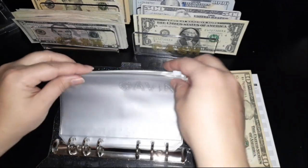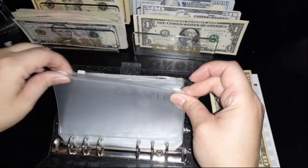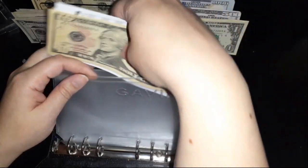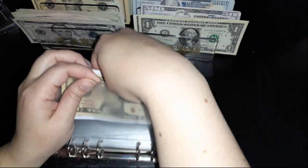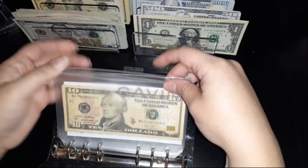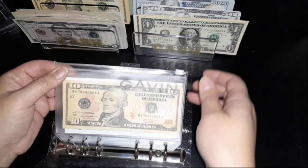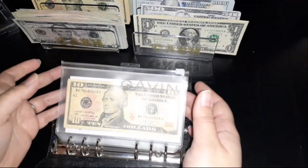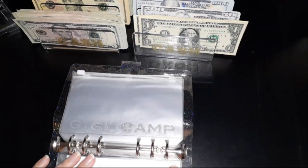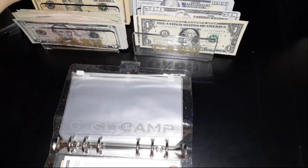So we're starting his envelope with $20. I was doing $20 in the beginning when he was first born, but I thought that was too much for my budget. So I brought it down to 10, and that, to me, is more realistic. So here we have $20 in his envelope. The next one is going to be for camp. So with this one, he's getting $210.